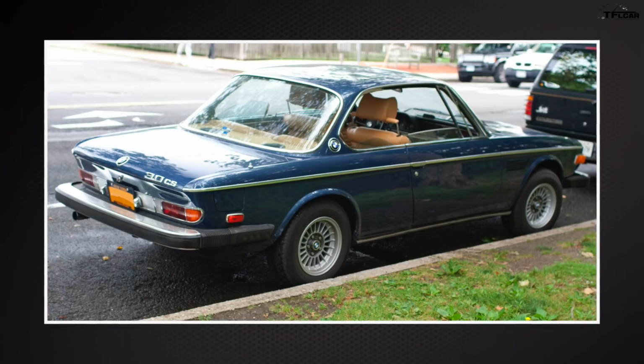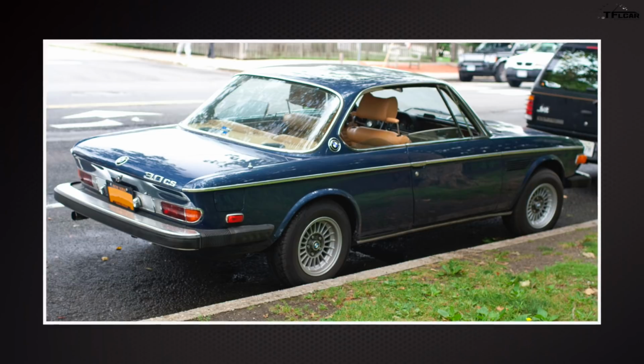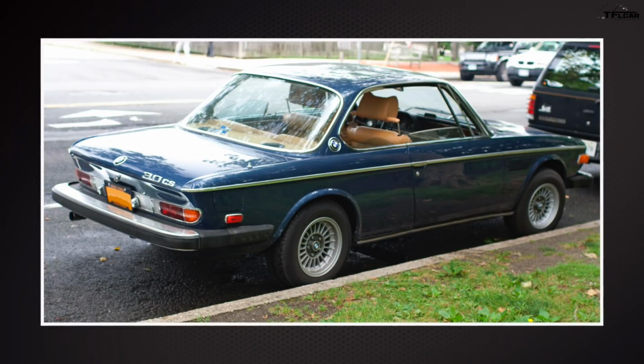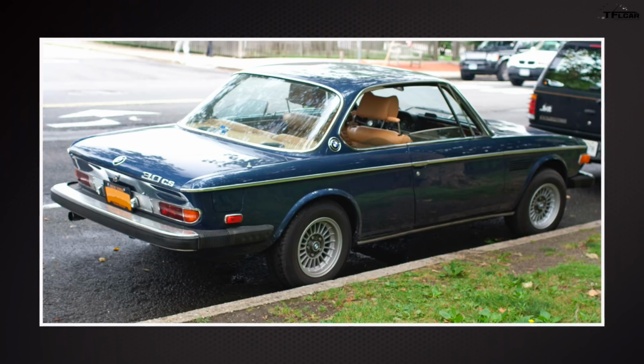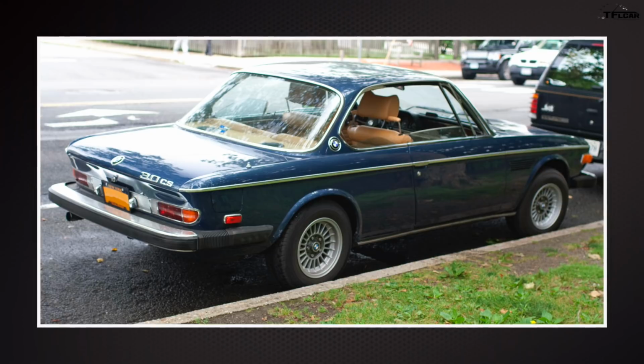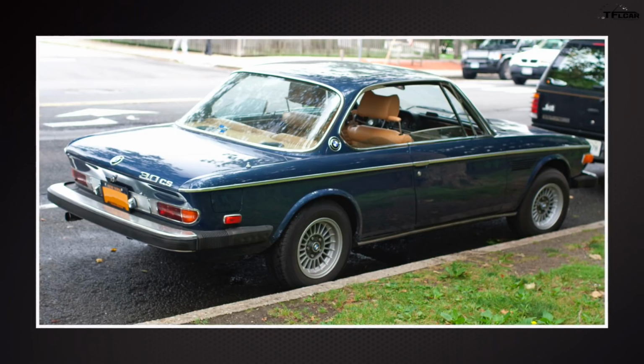Now, in terms of who built what, Bertone did do some of the design, and also Wilhelm Hofmeister. He did some of the design specifically to certain components on the vehicle, but if you look, you can really see that there is a little bit of Italian flair with that car. Just a beautiful car. One of my favorites.